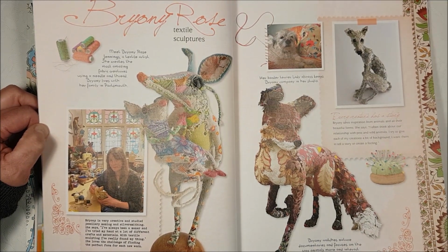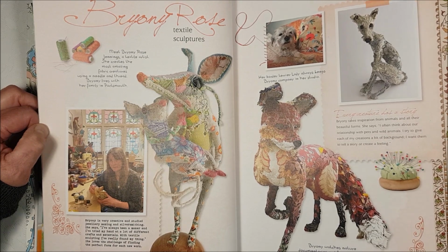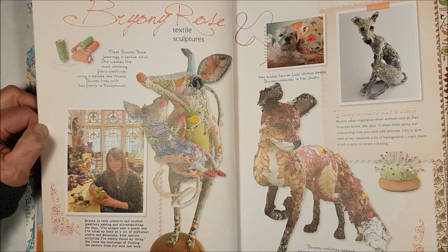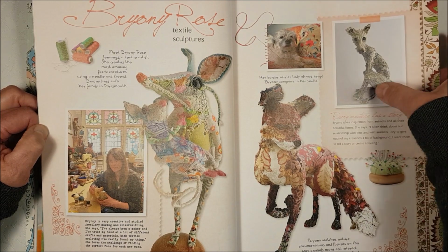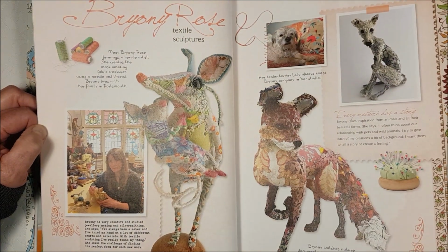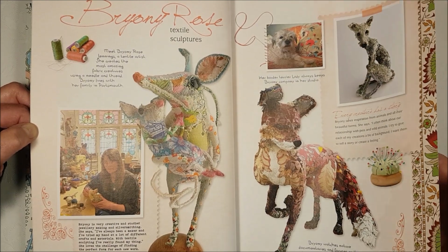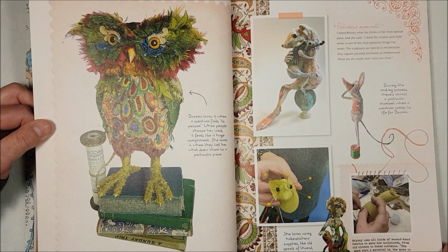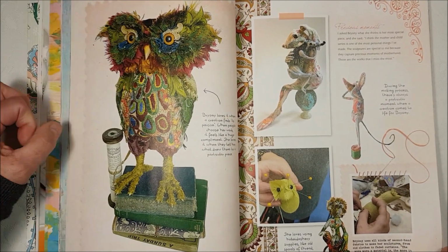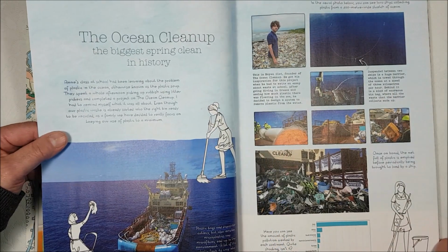I love this work that's been done here with these animals, patching together pieces of what looks like upholstery material and stitching them very, very cleverly together, almost like crazy patchwork, but how beautifully creative. Obviously there must be some sort of wire armature inside, and then you've got these lovely borders on the, oh, look at this owl, he's so cute. But this is a real labor of love, each one just an individual artwork in itself.